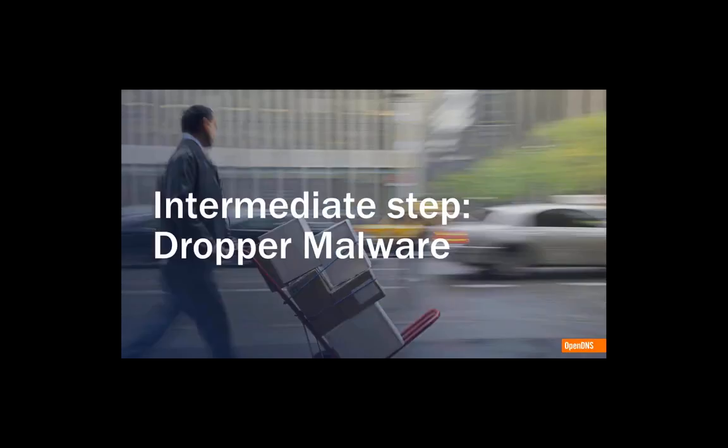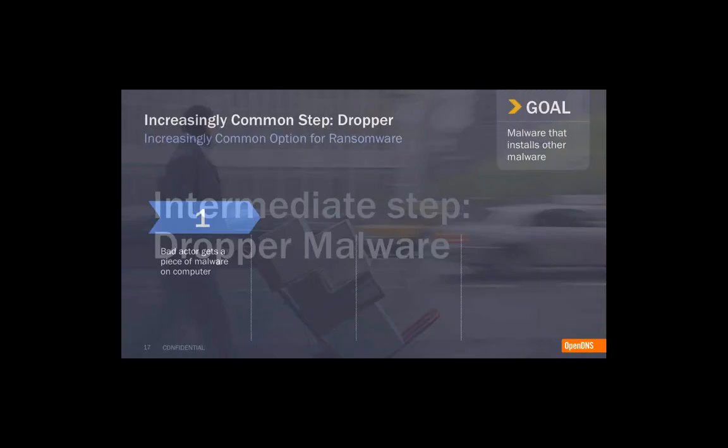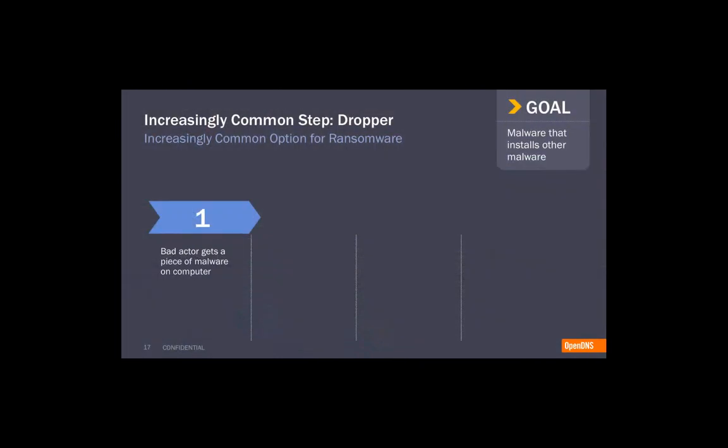Another thing that I wanted to brief you guys on is really this intermediate step of droppers. And this would typically happen either after the email attack or through a drive-by download through an exploit kit. But basically, instead of actually putting the really damaging, malicious piece of malware on the computer, you just put something benign that sits there and phones home.